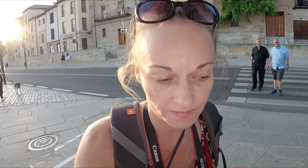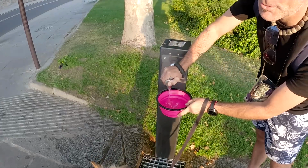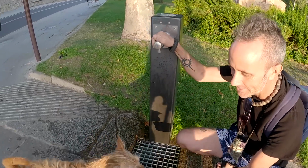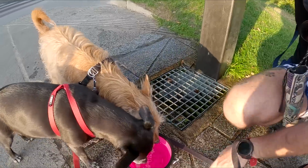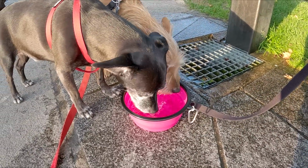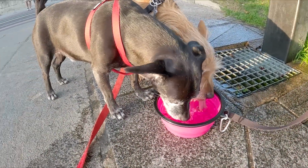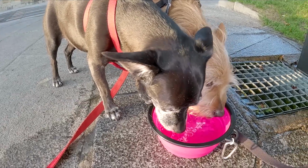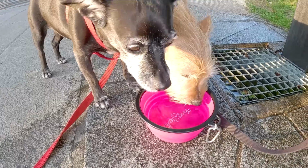So for the first time ever in the Explorer's history of all histories, we have brought a collapsible bowl. Can you believe it? Instead of struggling with our palms. Oh yeah! Look at that, drinking like lords. I still think it's cuter when we feed them from our hands. Anyone think they're thirsty?